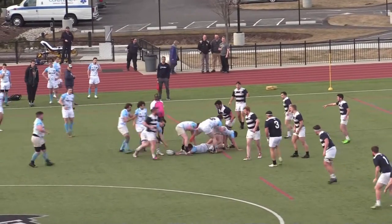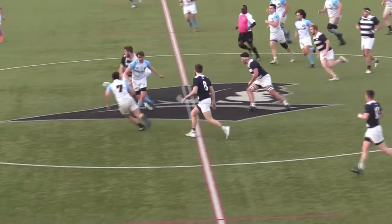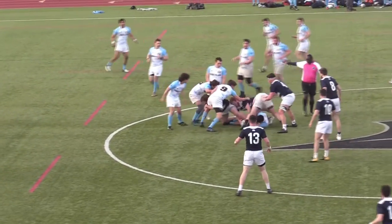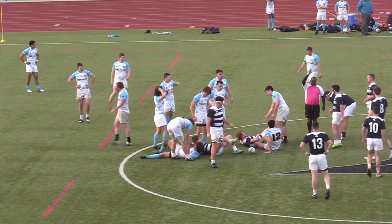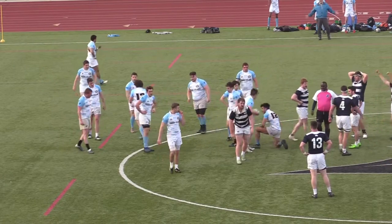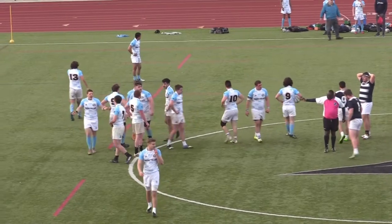Ooh, I don't know. That could have been a little high. All right, second phase to Rohde. Oh, good team. A bit of a hospital pass, too. Boy, he put that pass in there, and the Roger Williams inside center was coming right on him, hit him hard.